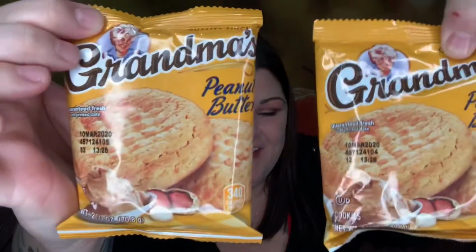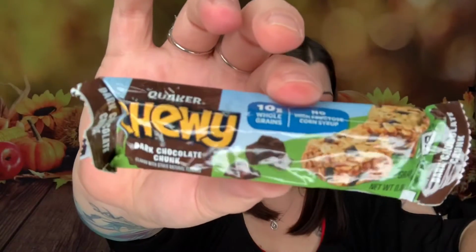Grandma's, my favorite cookies. Grandma's chocolate chip. And I got 2 chocolate chip. And my favorite is the peanut butter, and I got 2. Yum. And then we got the chocolate brownie. We have the dark chocolate chunk granola bar.